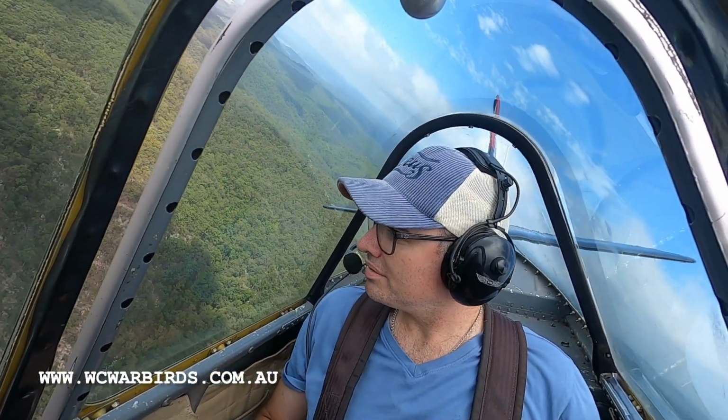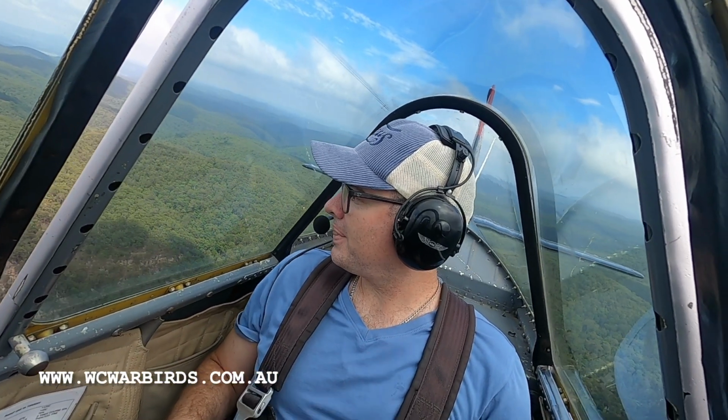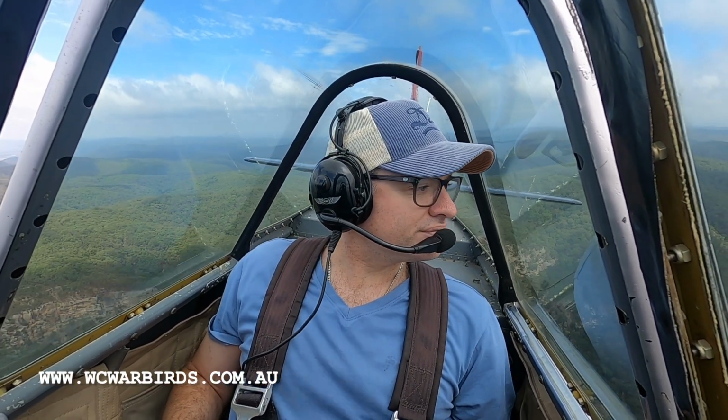Cessnock traffic, helicopter November Kilo, directly above the field at 1,700 to descend on the dead side and join the circuit midfield crosswind.